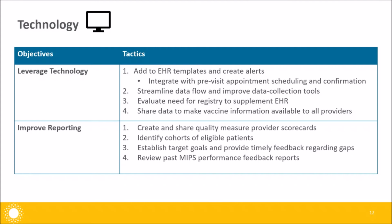And then lastly, take a look at your past performance, your MIPS past performance feedback report, see how you did in previous years. And make providers aware of the historical performance rates and show them how they compare to other providers. Because if there's one thing I know is providers are pretty competitive and they really want to score in that top decile, especially when it comes to something as simple as PV vaccination.